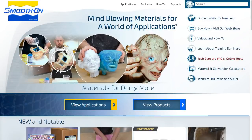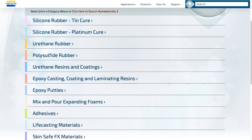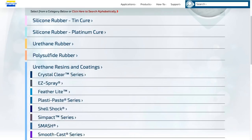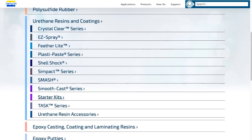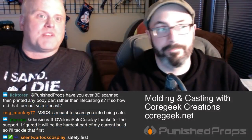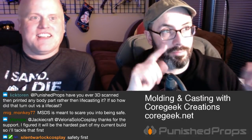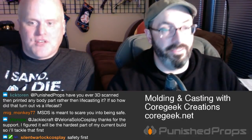On Smooth-On's website they have an FAQ and technical bulletins, and the SDS, or MSDS if you hear it said that way. That's the thing that's going to give you all the information. Paige makes a good point: don't get uncured stuff on your skin. Even if I'm not wearing a respirator, I always wear gloves when I mess with resins. One of the industrial design professors at SCAD has a urethane allergy now. You can develop sensitivities and allergies.